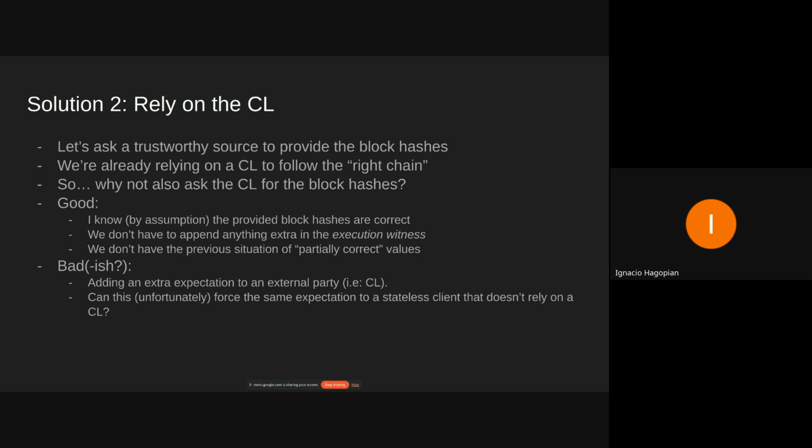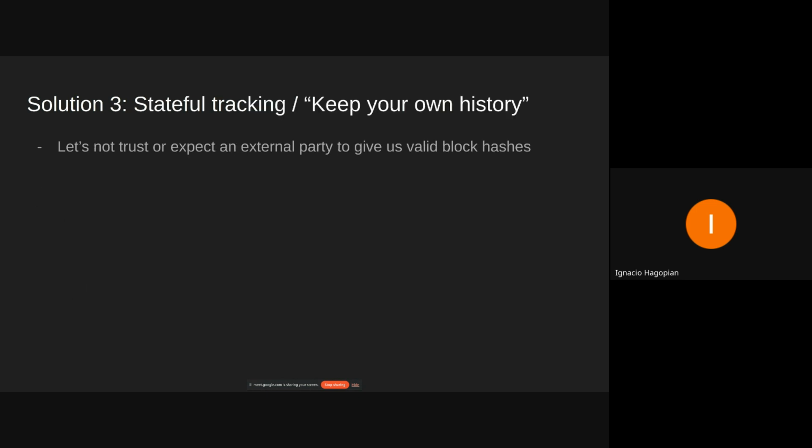Okay, I will move forward, and I think I will indirectly answer this question maybe. So the next solution is going in that direction. And I call this stateful tracking or keep your own history. It's like inventing names here.